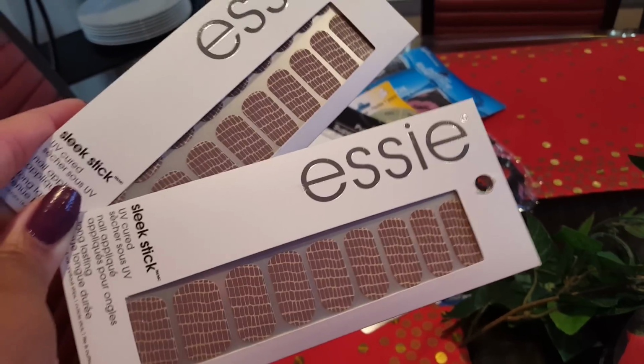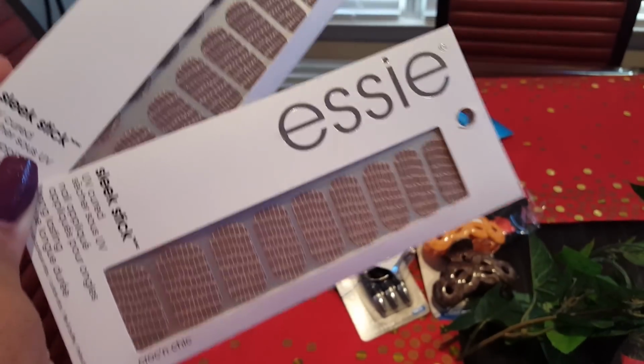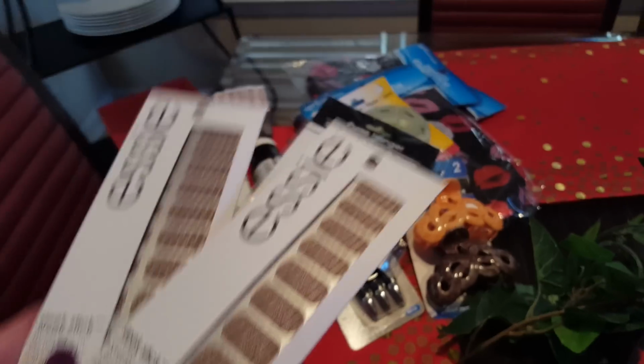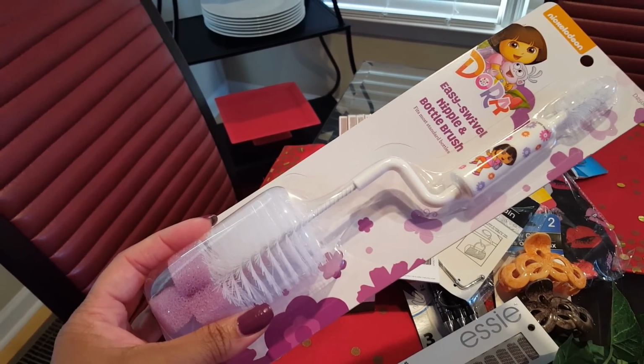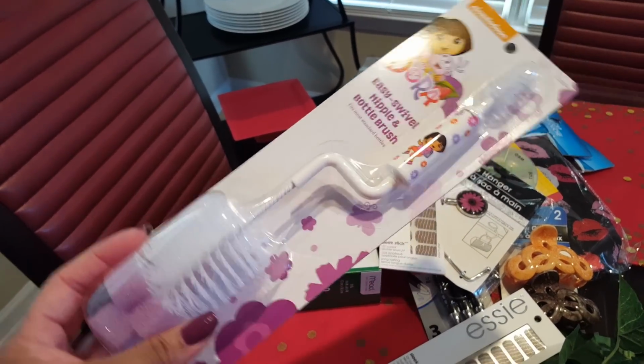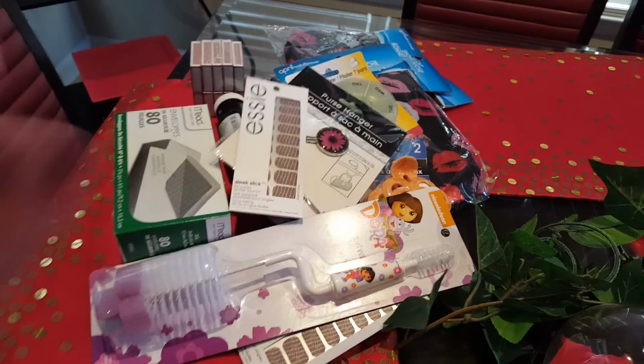They had some other ones, but they were a little more whimsical to me, and I just wanted something a little bit more basic. Next thing I picked up is a nipple and bottle brush cleaner. And no, I don't have any little ones running around the house.